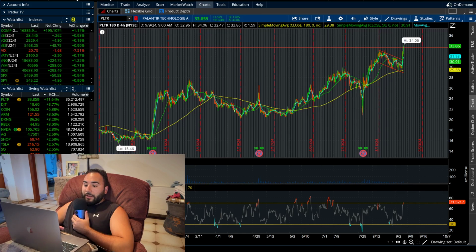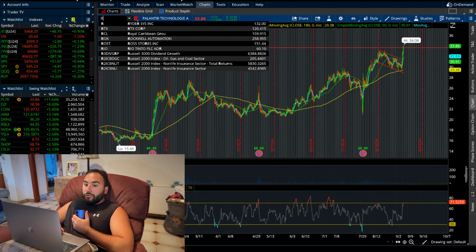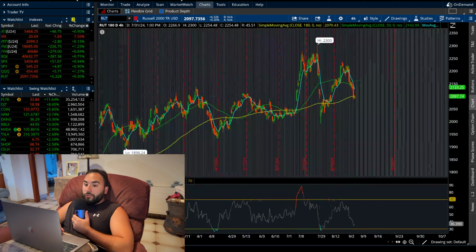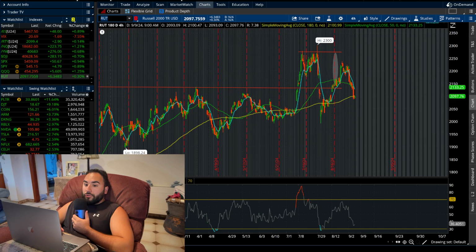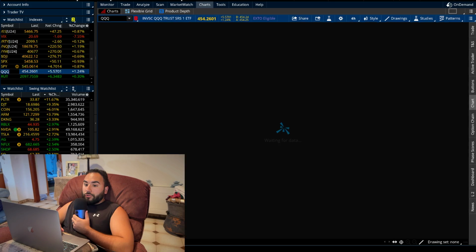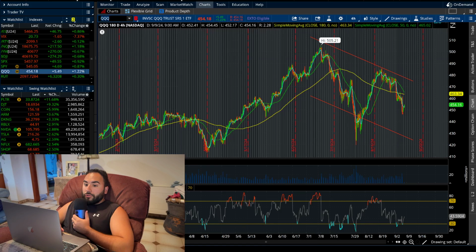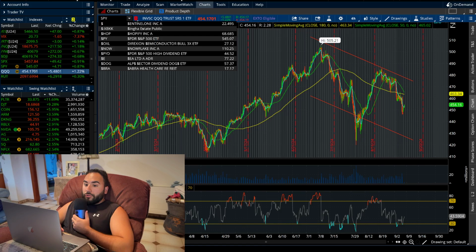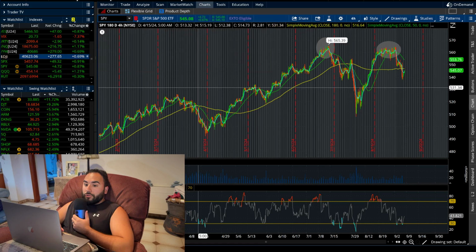And Palantir is making this move today, now almost 12% in the green, in the midst of a very strong green day for the stock market, where the Russell 2000 is up 0.3%, not too much, but the NASDAQ's up 1.3%. You guys see that right here. NASDAQ is seeing some green today. SPY's also seeing some green, of course. SPY's up around 0.8, 0.9%, and the Dow is up 0.75% pretty much.